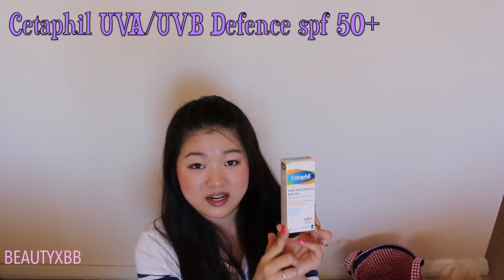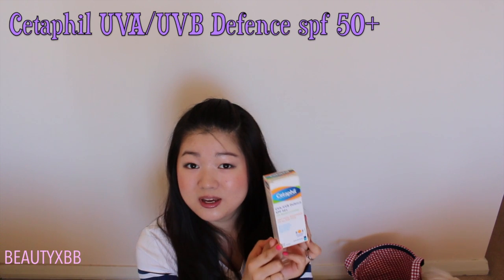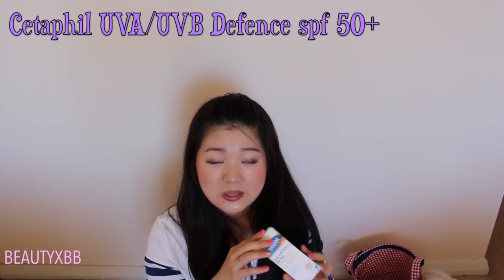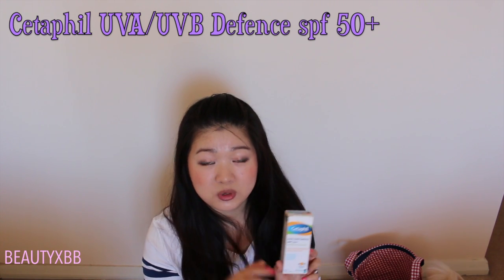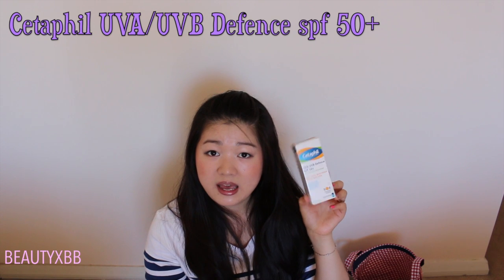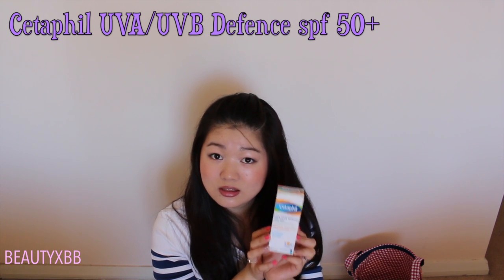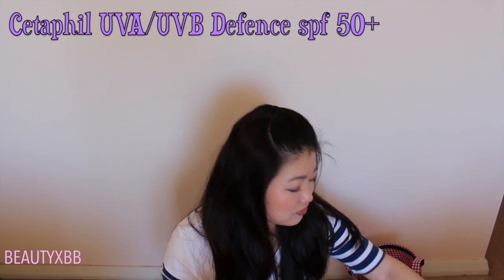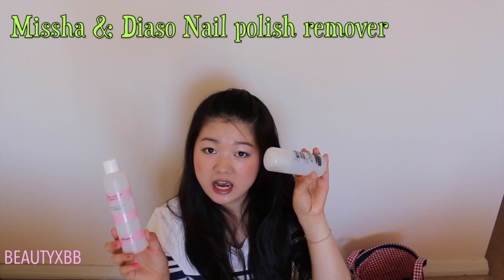One of my favorite sunscreens, and this is by Cetaphil UVA and UVB Defense in SPF 50. SPF 50, pretty handy for the summer. Really been enjoying this for basically all year round, and I'm currently using the other sunscreen that's for acne prone skin, which I mentioned in my favorites video if you want to check it out. But yeah, this is probably an A item if I don't have that around, and I'll probably be back to using this in the summertime when it gets a bit hot and a bit more UV in the atmosphere. So A.